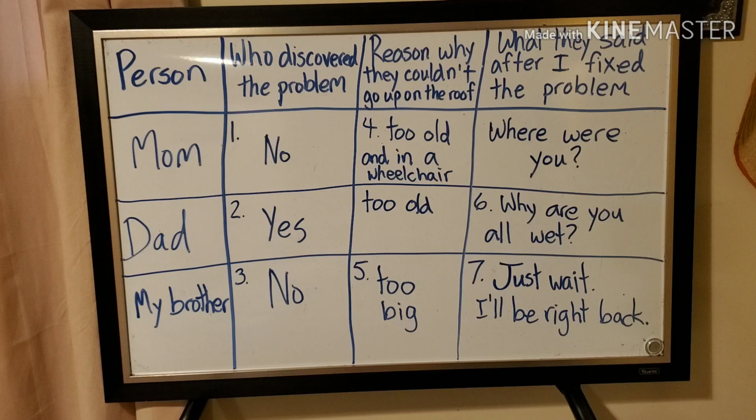My dad, number 6, my dad said, "Why are you all wet?" So I was totally soaked, and that was his first question after I fixed the problem. My brother, what he said after I fixed the problem was, "Just wait, I'll be right back." Okay, that's when he went and got the camera to take my picture, and he didn't really help me at all. All right, stay tuned now.